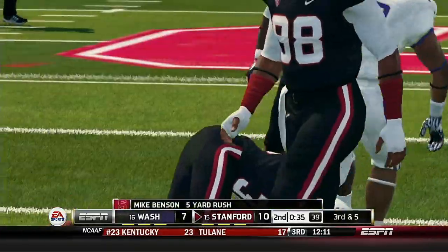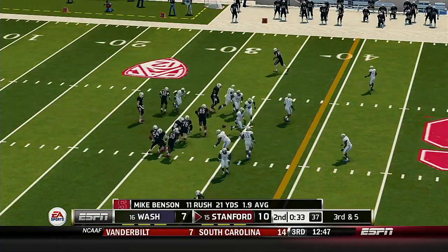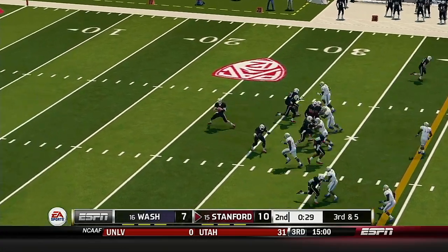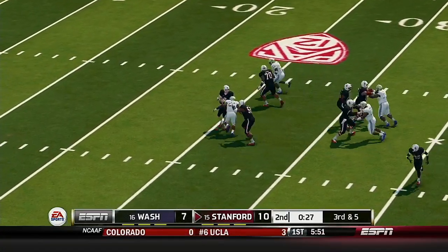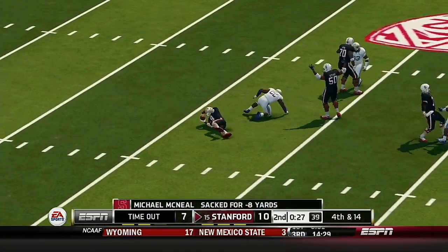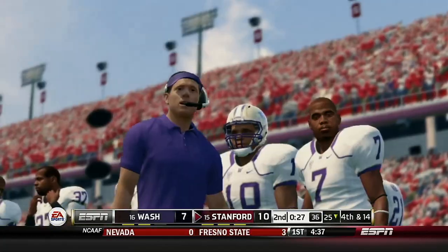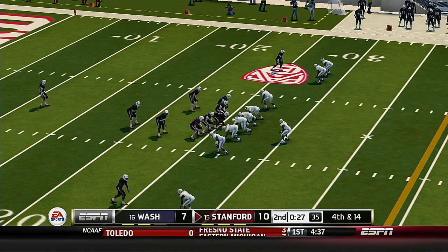Nice run, and he's brought down. And they got it. Coaches don't like it when their quarterback gets hit like that. And don't be surprised to see the old coach get on his lineman to protect the quarterback a little bit better. And that'll be three and out.